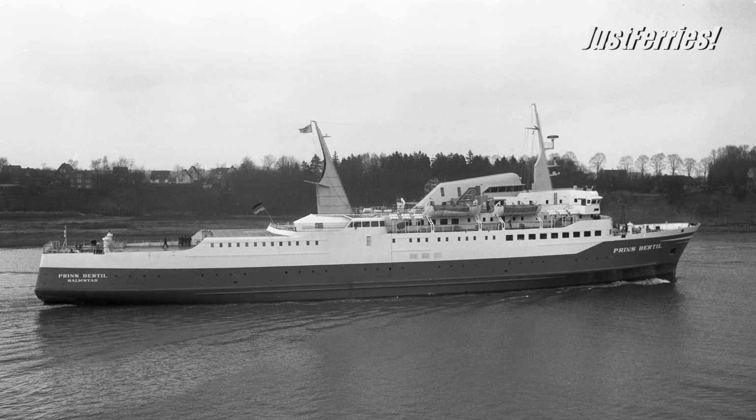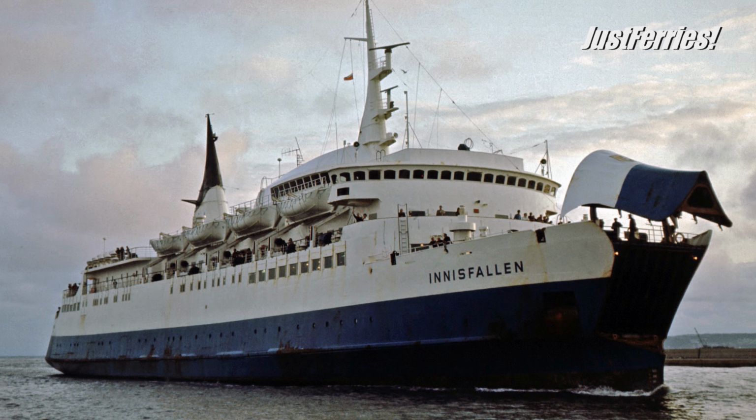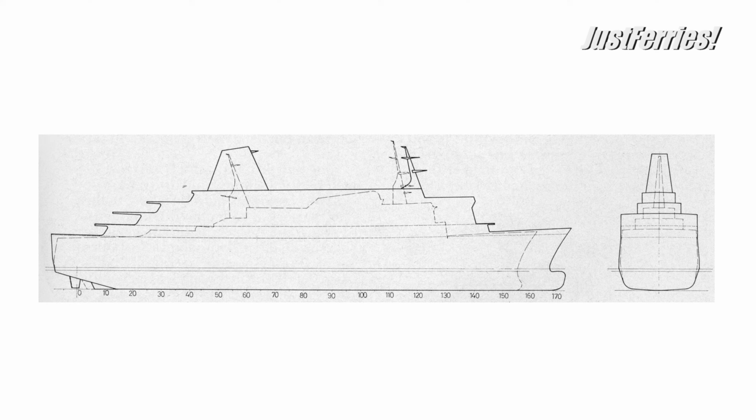In principle, this new ship was based on two other ferries delivered by Nobiskrug, namely the ferry PRINS BERTIL, which entered service in 1964, and the INNISFALLEN from 1969, the INNISFALLEN again being based on the PRINS BERTIL design. The new hull to be built was further developed in its conception from the lines of this ship. Another deck had to be added to meet the shipping company's requirement for a maximum number of berths for passengers.